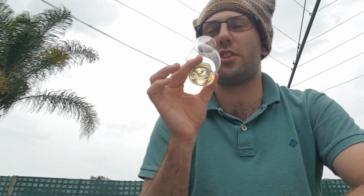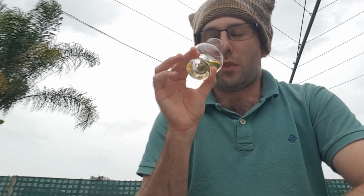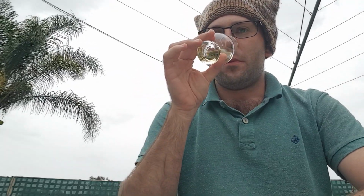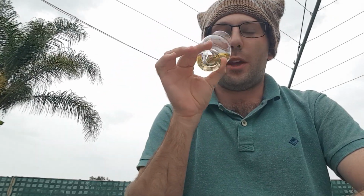There's some salty brininess there, slightly reminiscent of a Talisker. Although the peat is definitely more of a vegetal peat rather than that, say, seaweed coastal peat that we're used to, say from the islands or Islay style whiskies. Alright, yep, I think that's about it for the nose. Let's get on with the taste and let's see what we get for the palate.